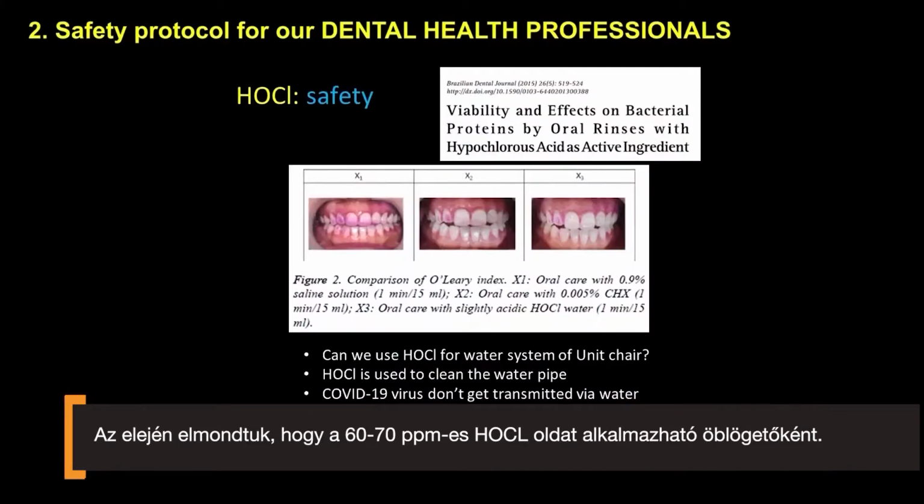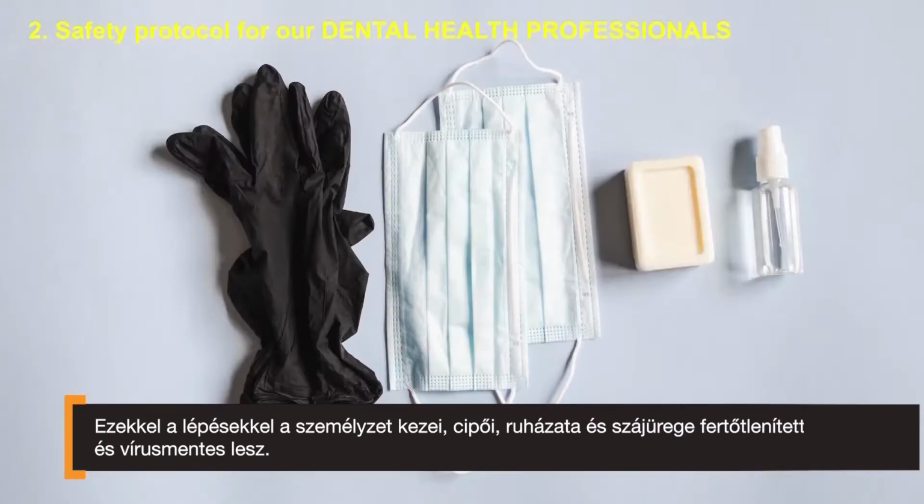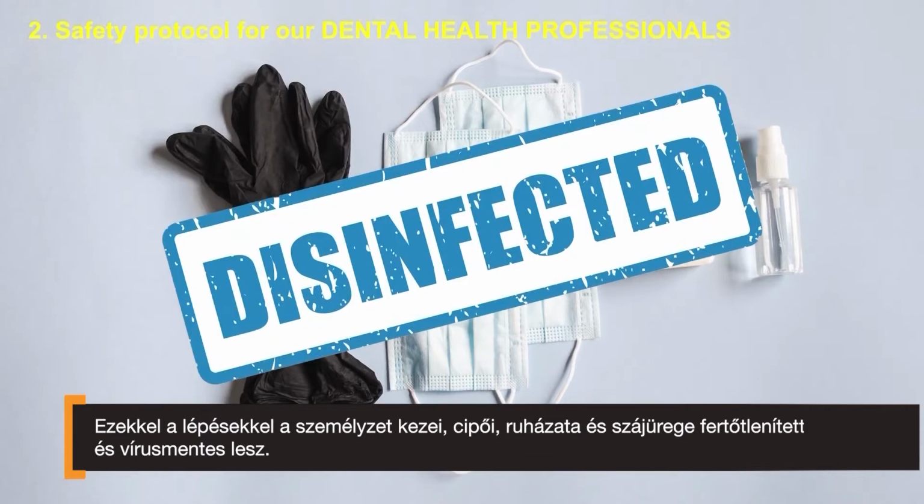It was explained at the beginning, 60 to 70 ppm of HOCl solution can be used as a gargle. It's harmless to the human body, so it can be used as a gargle, and we have articles on this. However, be careful not to swallow this gargle. With these procedures, our staff's hands, shoes, clothing, and mouth are all disinfected and virus-free.